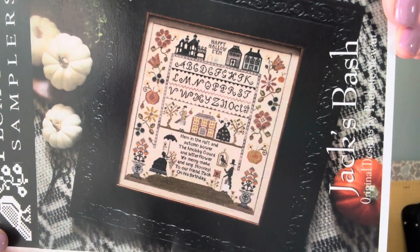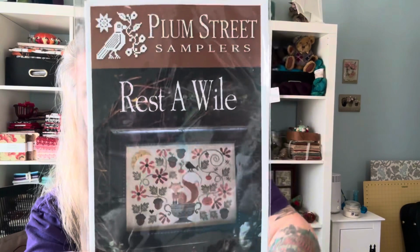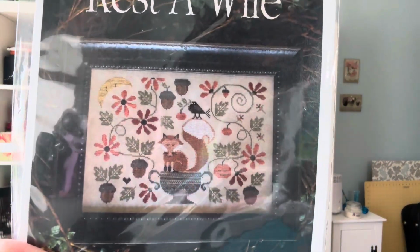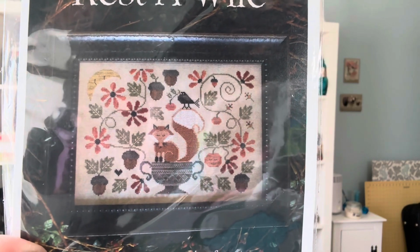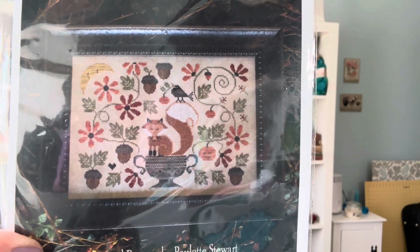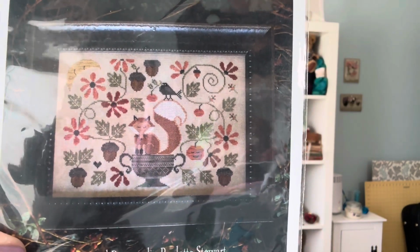I'm working on that one very slowly. And then I have another Plum Street Samplers, Rest a While. This little fox. I got a bunch of the bowl or the urn, whatever you want to call that, done. But I haven't worked on that one since the last time I showed it to you, so I'm not even going to bother showing it to you again right now.